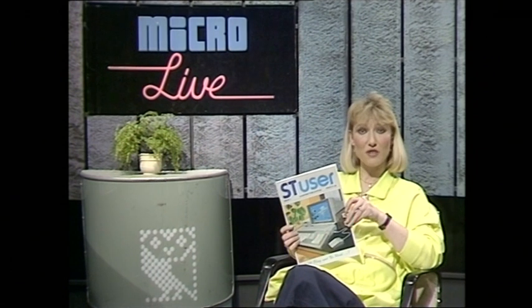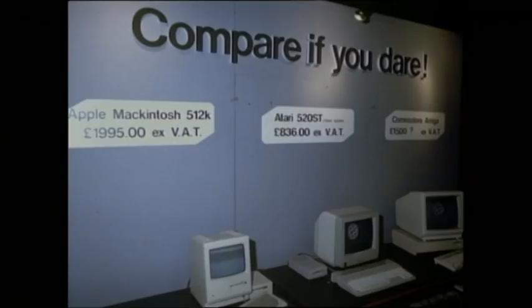But most interest centred around Atari's newer 16-bit ST range, which now even has its own magazine. There it is, ST User. Compare if you dare, it said on the Atari stand over an Apple Macintosh, a 520 ST and a Commodore Amiga. Well, naturally the ST was running the bouncing ball programme fastest. Or was it? The Amiga was unnaturally slow. It was almost as if it was running some other programmes at the same time. No, never.